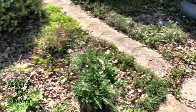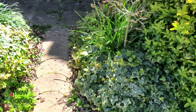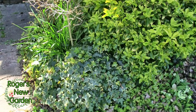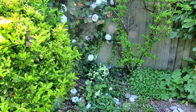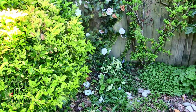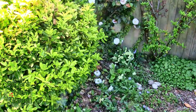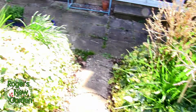So there we go. That's what's going on. Yeah, there's some nice things going on. There's actually some English bluebells come into flower up in that dark space up there. They didn't flower at all last year. So they are gradually acclimatizing, I think is the expression.